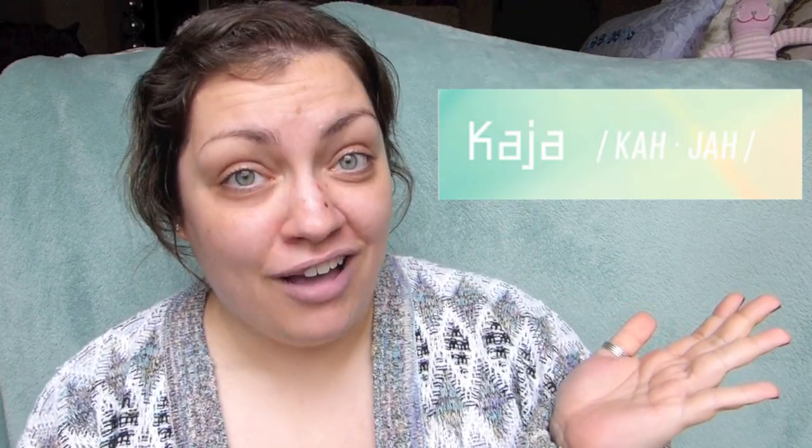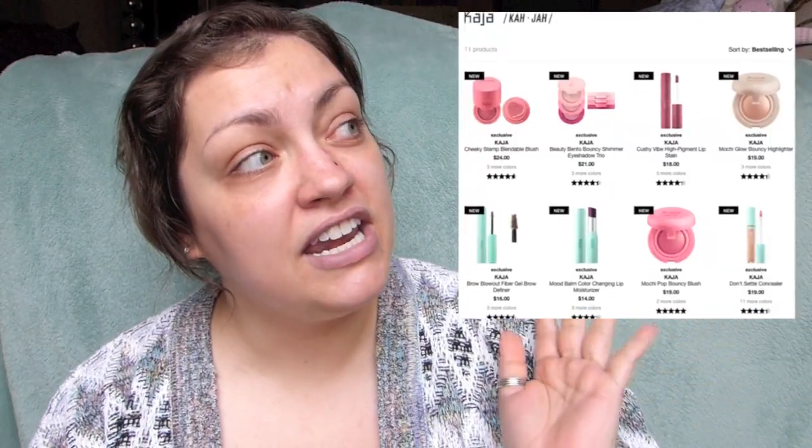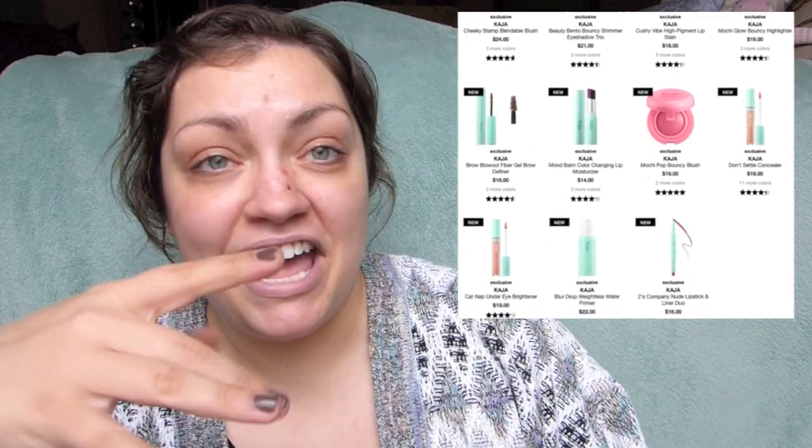I have got a bunch of stuff here that I recently got from Sephora from a new Korean beauty brand that they have on there called Kaja. I'm probably still pronouncing it wrong, but here it is, Kaja. Am I even close? They've got a smattering of products: blush, highlight, eyeshadow, brow product, concealer, that sort of a thing. As far as I can see, they do not have a foundation yet, but I went ahead and got the stuff that I was interested in anyways.